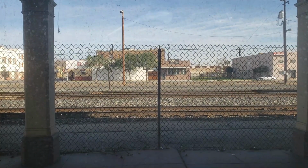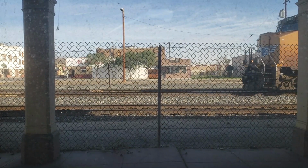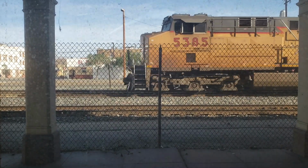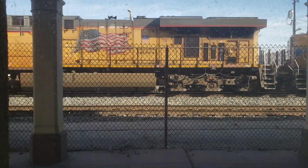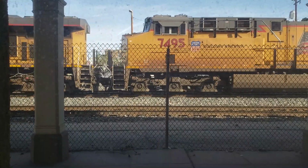Alrighty, here comes the northbound. Be taking off here. Listen closely, you hear the glass rattling in the windows, the building shaking. The heavier the train is, the more severe it is. Let's see what this one does. Oh, it's funny, the last few trains that have gone through here.